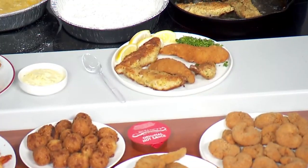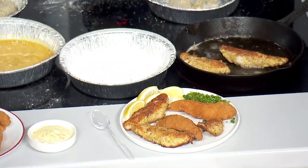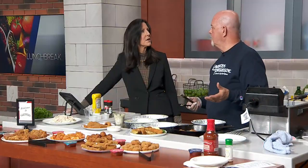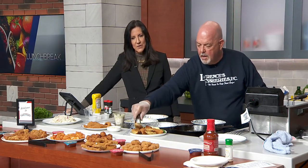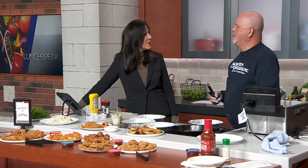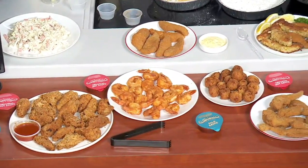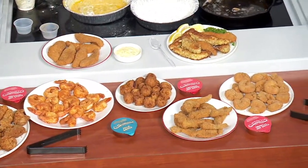Correct. All these are available at the grocery store. The one thing I did want to mention: our shrimp, ocean perch, and whitefish are all wild caught when we can, so it feels really fresh. We get it from different purveyors. We do so much seafood, it's bought on contract. Rest assured, at Lawrence's, it's super fresh.